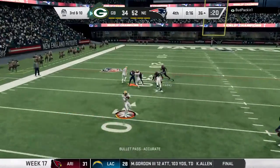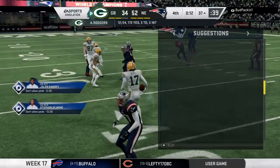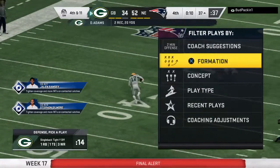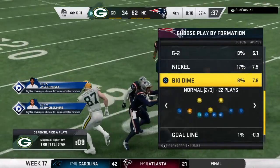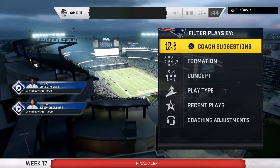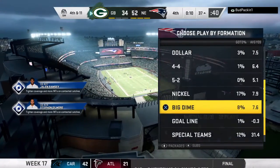Throwing is Rodgers on 3rd down. And that's complete to Adams. And he'll lose yardage on the play back at the 37-yard line. He'll wind up losing a yard on the play, and it'll be 4th down. And one of the whistles for a timeout. So they'll stop the clock here in a game that's been decided in the closing seconds.